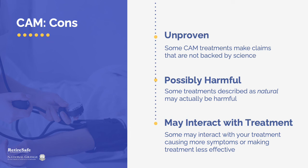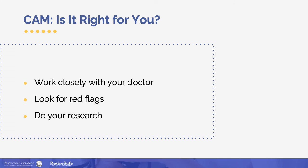Try to avoid anything that does not have proven results or at least be proven to not have harmful results. Certain supplements can even interfere with your standard treatment, causing more symptoms or making your treatment less effective. When choosing CAM treatments, work closely with your doctor. You may seek out your own CAM treatments, but be sure to tell your doctor everything that you are trying and confirm that it will not interfere with your standard treatment.